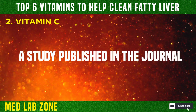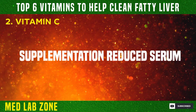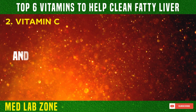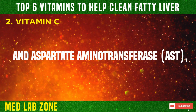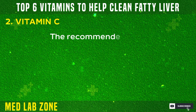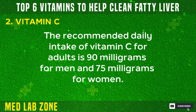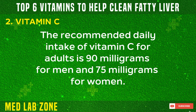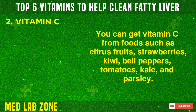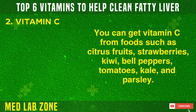A study published in the Journal of Clinical Biochemistry and Nutrition found that vitamin C supplementation reduced serum levels of alanine aminotransferase, ALT, and aspartate aminotransferase, AST, 2 enzymes that indicate liver damage. The recommended daily intake of vitamin C for adults is 90 mg for men and 75 mg for women. You can get vitamin C from foods such as citrus fruits, strawberries, kiwi, bell peppers, tomatoes, kale, and parsley.